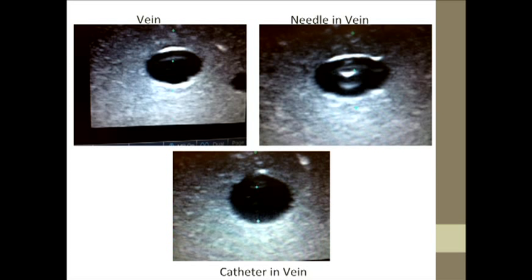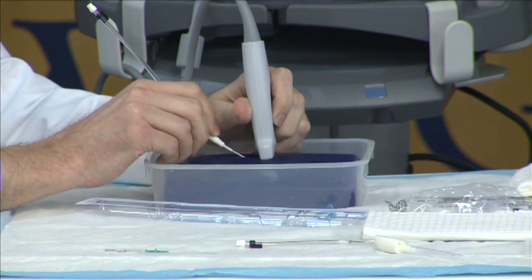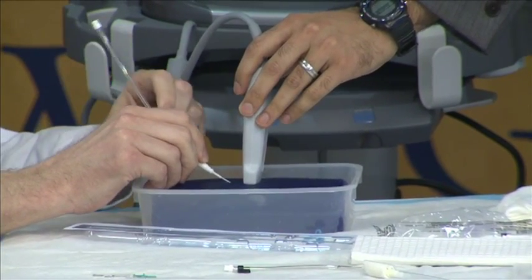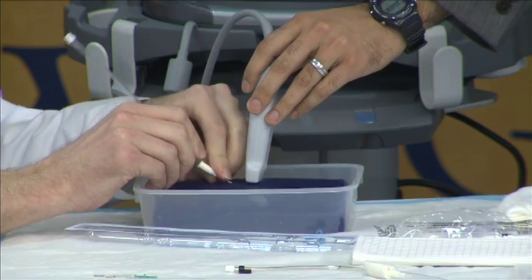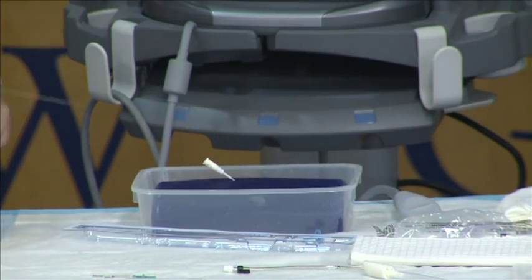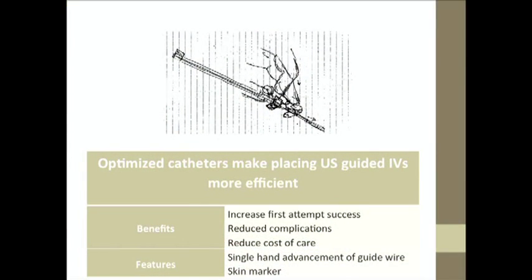And now he's got a problem because he wants to thread the guide wire in, but he only has two hands. So he can either grow another arm, or he can find me, or find someone else to come help him. So I'll have to hold the ultrasound, and then he could advance the guide wire and then advance the catheter. So that's where the next innovation comes from, and that is a mechanism here for us to advance the guide wire in just using one hand. So now he can continue to keep his left hand on the ultrasound and advance the guide wire in with his right hand.